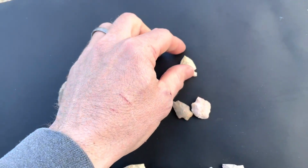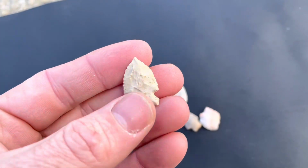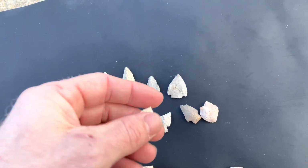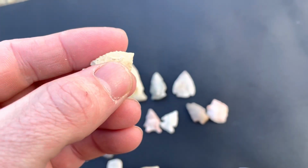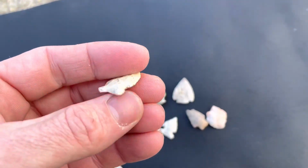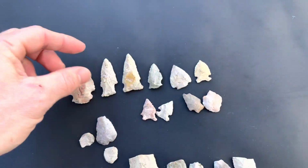This was probably one of my favorite points. This was my first point of 2022, and just super well made. Another ultra thin point from the same spot as those other little guys like these ones here. But just a super needle tip, tiny little serrations on it, and just a neat little base. I'm not sure on that one either as far as type, but it's definitely a cool little find. I was happy to find that for my first point of the year.